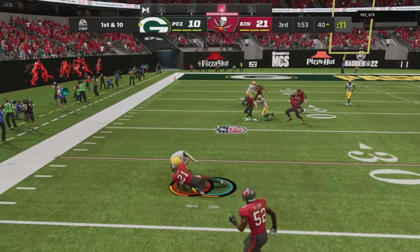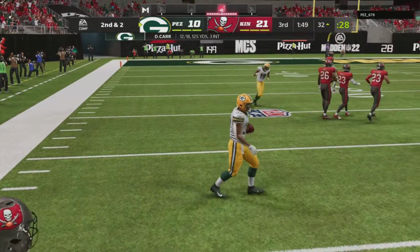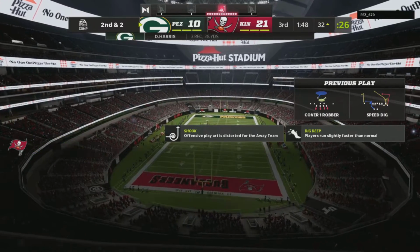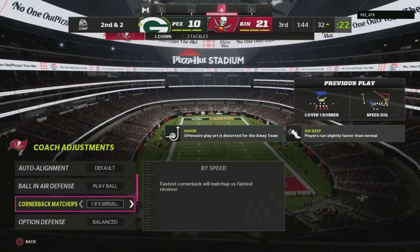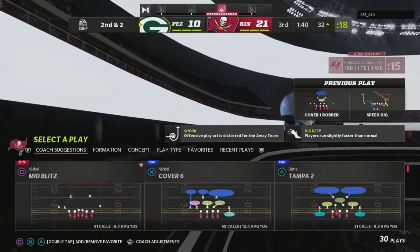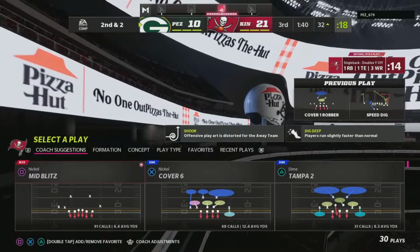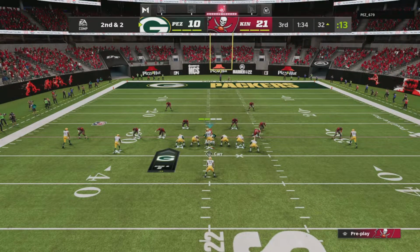Carr completes it. This will be stopped about 2 yards shy of the marker. 8-yard gain, 2nd and 2. Just about every quarterback is trained to really look downfield first before you come back and make a nice, safe throw. And in this case, that's exactly what he did. Found his running back, let him create some space, and it turned out to be a nice play for the offense.